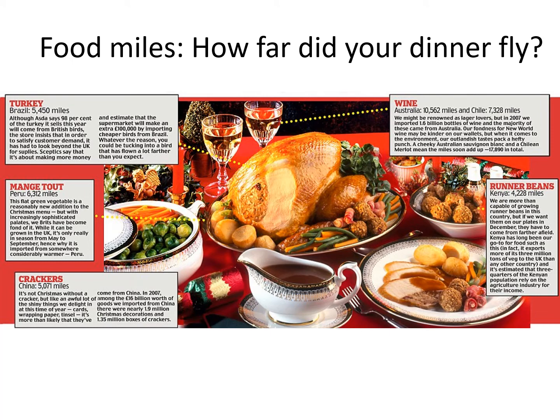I mean, a nice thing to do now would be to pause this and go to your kitchen cupboards, pull out a few tins and jars, etc., and look at the packaging and see where your food has come from, because I think you'll find it's flown a long way.